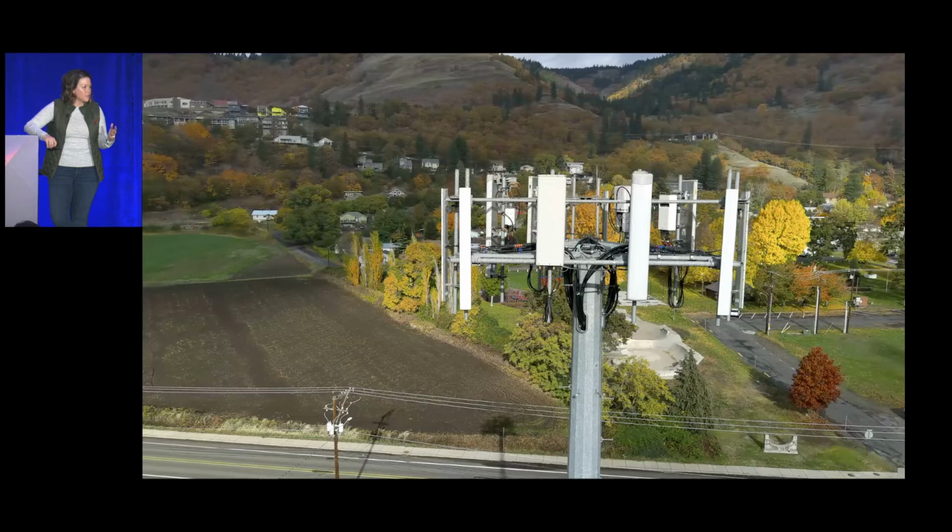We have thousands and thousands of tower sites, and we need to make sure that there's no overgrowth, no vegetation, no bird's nests, no natural disasters, no rust, et cetera. And that requires us and our network assurance team to basically go out and to search and assess and inspect those towers all the time.